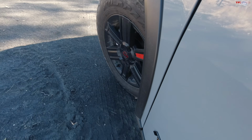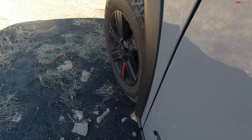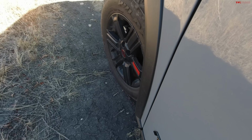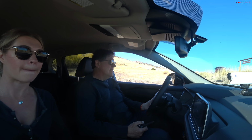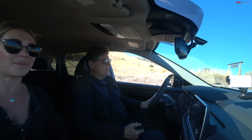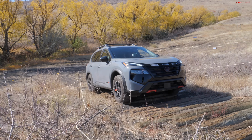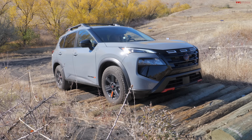We built this course to challenge crossovers just like this. And this is going to get a little uncomfortable. I'm just warning you, okay? I think we're going to be bouncing all over the place. It's going to get a little bouncy. So here we go. Still in off-road mode. Climbing up. Yeah, the nice thing here is you don't need a huge approach angle or departure angle. I'm trying to be smooth. Gentle taps. Yeah, all right. It's doing it. She's maybe not happy, but it's cruising.